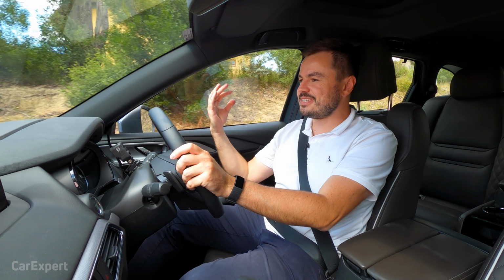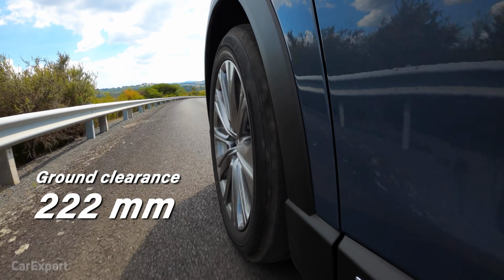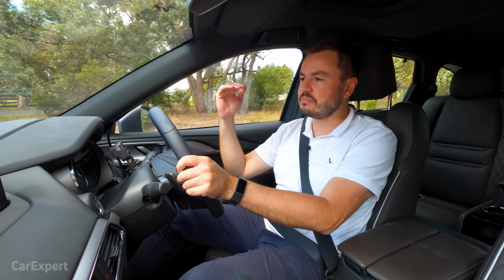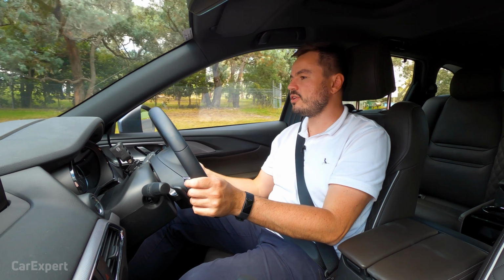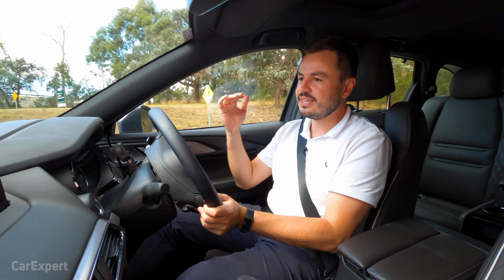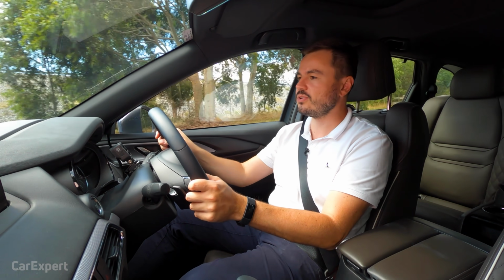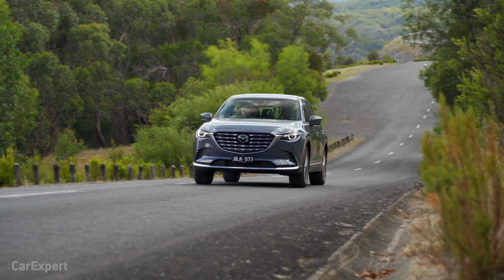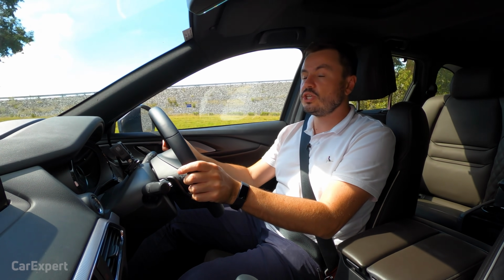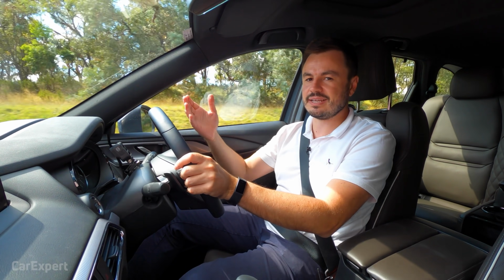You're not going to be doing any serious off-road driving in your CX-9, but it does have 222 millimeters of ground clearance. That's going to be enough to get you to campsites and very basic mild off-roading. And with that off-road mode, it means it shouldn't get too easily stuck, and it'll be more encouraged to use the all-wheel drive system and limit the amount of stability control intervention. If you are doing any towing, there is a 2,000 kilogram braked towing capacity. So it's not a huge amount, but you wouldn't expect a huge amount of towing capacity in a 7-seat SUV like this.